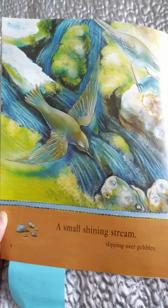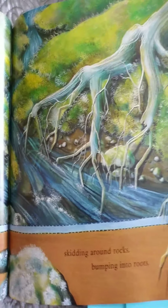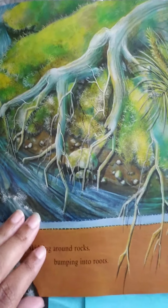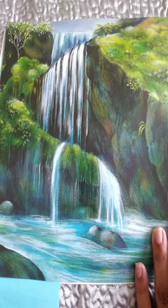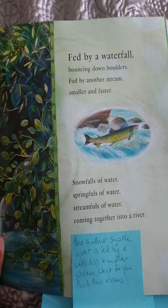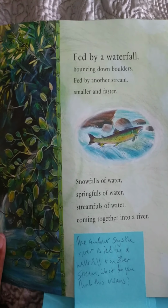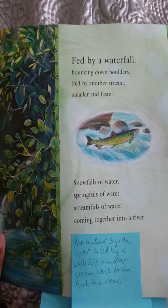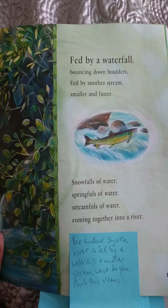A small shining stream slipping over pebbles, skidding around rocks, bumping into roots. Fed by a waterfall, bouncing down boulders, fed by another stream, smaller and faster, snowfalls of water, springfuls of water, streamfuls of water, coming together into a river.